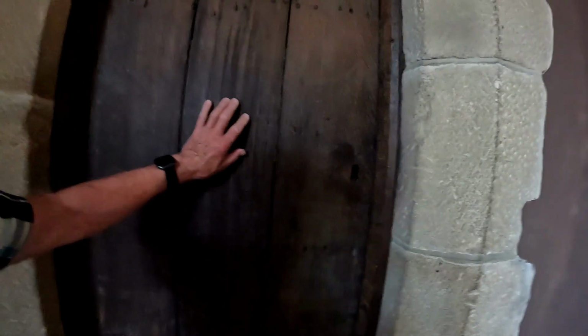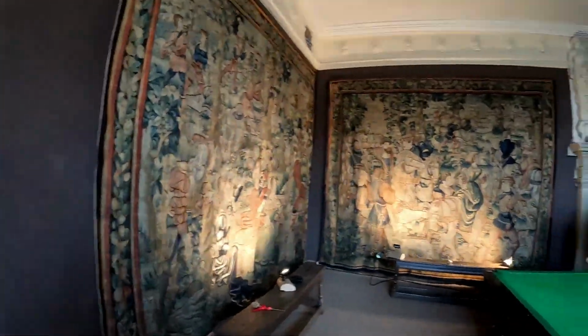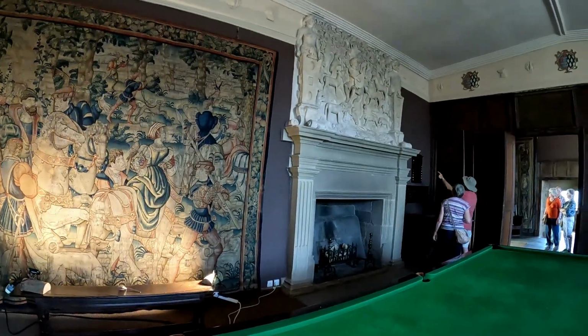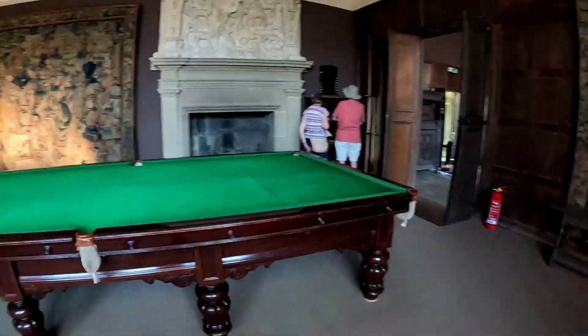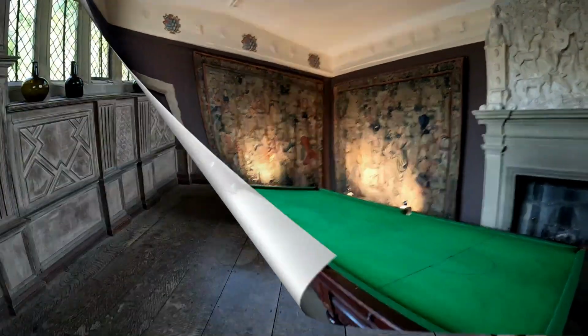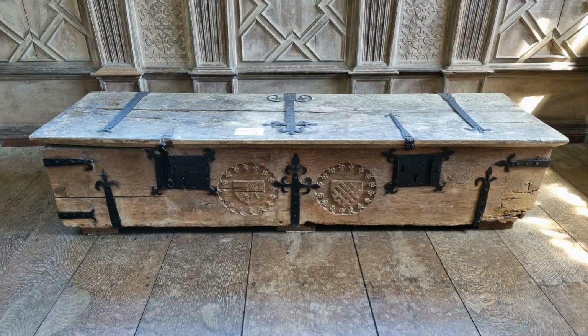My friend Mark English would be in his element with all these doors. Huge fireplaces in here. A lovely snooker table. Takes me back to when I used to play league snooker. But not in a fabulous hall like this. This really old trunk here. This fantastic wall panelling all around here. Look at this, beautifully done.